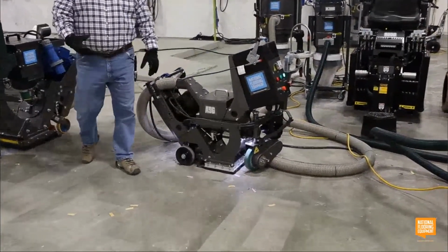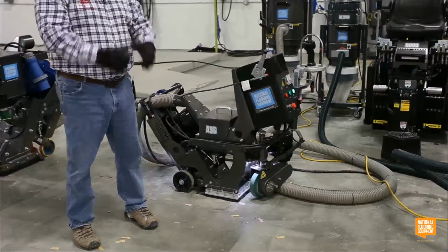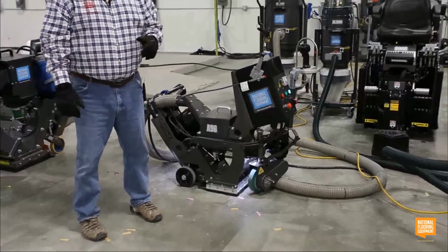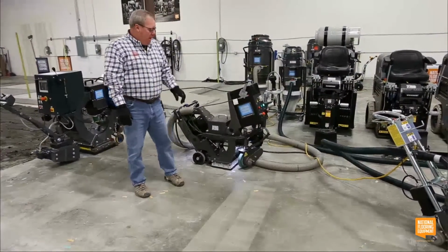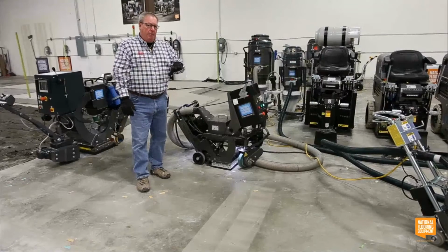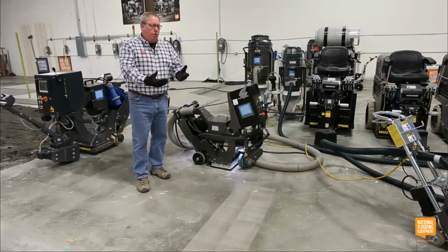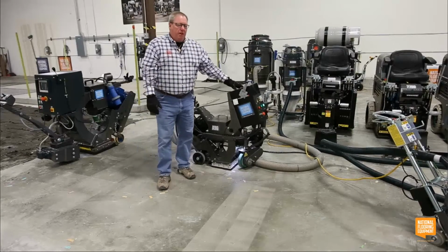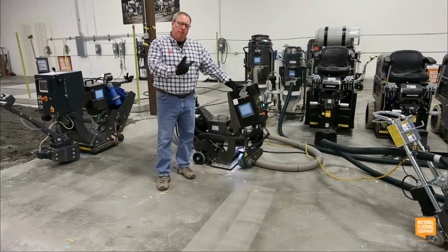In the past, my phone's rung about 473 trillion times. My shot blaster's pulling too many amps and it's tripping the breaker, or I've got the valve open all the way and it's barely blasting. That is typically a result of how the shot valve is set up. The more the shot valve opens, the more shot that's fed through, the more amps your machine pulls. So here we have this set up on 230 volt single phase, and I want it to pull less than 30 amps because I have a 30 amp breaker in the wall.